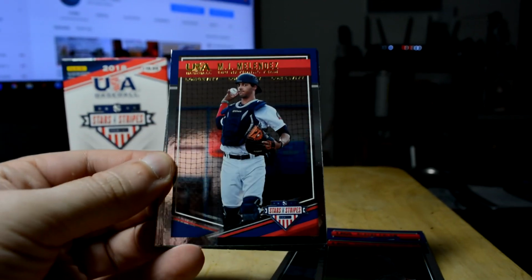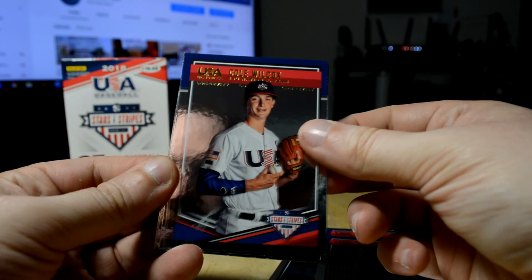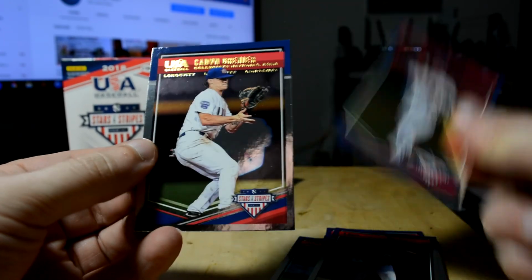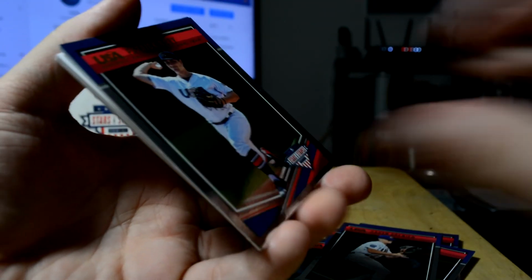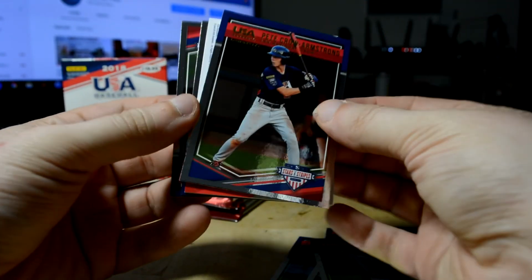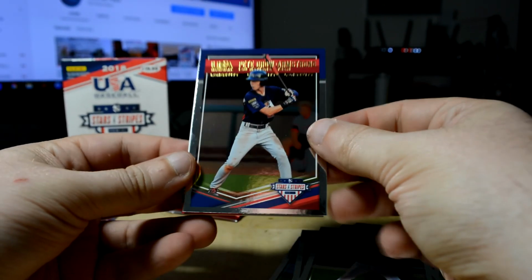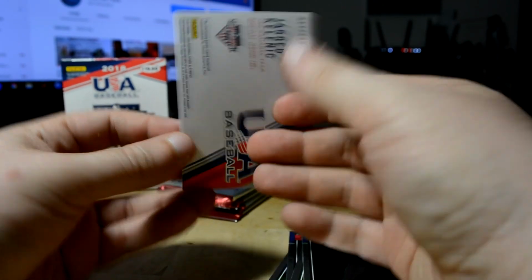Try to make sure that the card's focused. Let me know if you've had any of these before, and if so, have you gotten any where you got 3 hits. There's going to be a hit in here. It's a thick one. And one thing in the checklist, it's possible to get Hall of Famers.